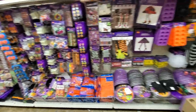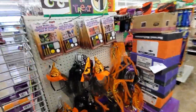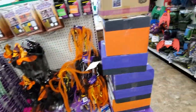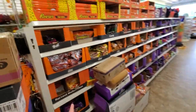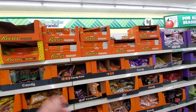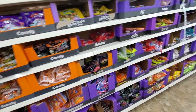So it's kind of fun little knick-knack stuff for giving out for Halloween time. A little bit of face makeup, hairspray. And over here we got candy and costumes. So I'll just give you a brief look here. Got your traditional Reese's, Hershey stuff, and then the generic knockoff stuff, and nothing too exciting there.